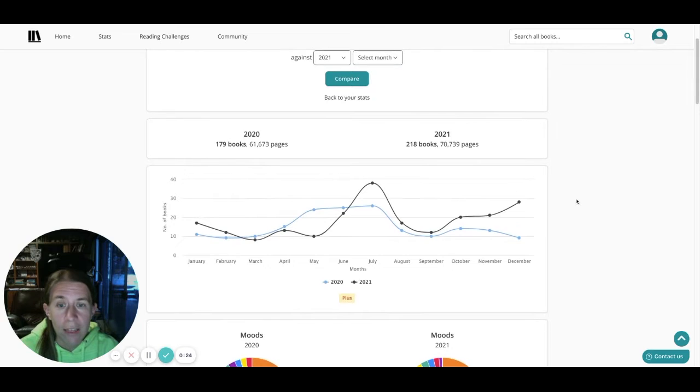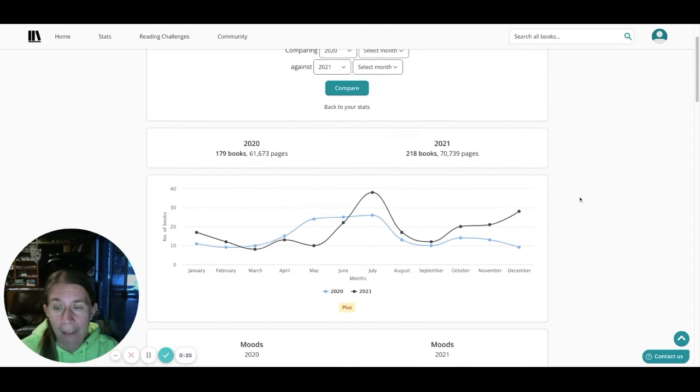If you take a look here, this is overall average, and it does not surprise me. So blue is 2020, black is 2021. It does not surprise me that March is my lowest month. So March tends to be really busy for school. It tends to be full and doesn't have a lot of break.